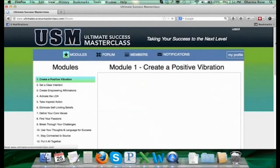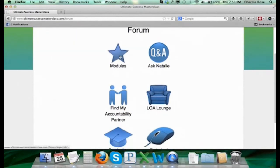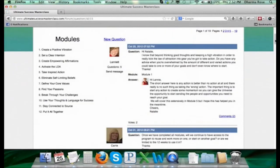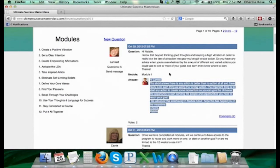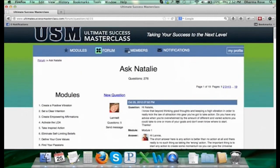We also have a members-only discussion forum where members have the ability to not only talk about what they're learning in the module, ask questions, give support and encouragement to the different members. They can come in and find an accountability partner, which is something we asked them to do in the program at one point. There's a special message board where they're asking Natalie questions directly about the program or just about life. And you can see that Natalie responds to each one of these questions personally. And again, it's a level of engagement that our members absolutely love.